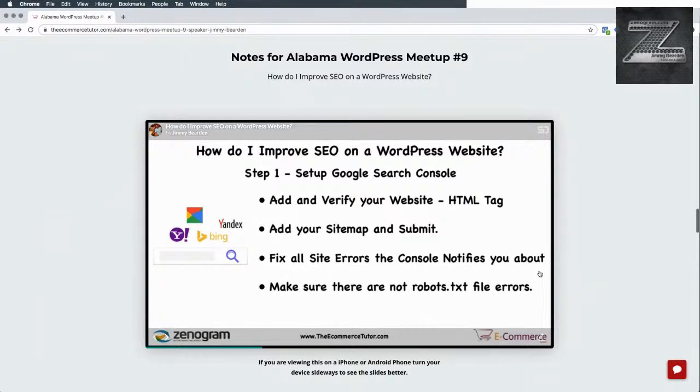As soon as you submit that sitemap and you have verified your website, in some cases, it will index rather quickly, a couple of days, sometimes 7 days to 30 days. It depends on what all you've done. You'll start seeing yourself show up online.